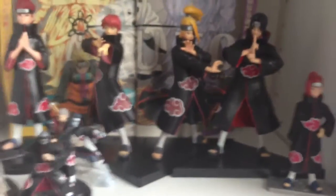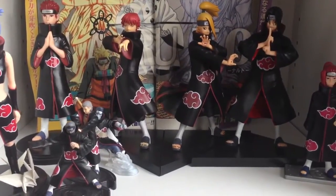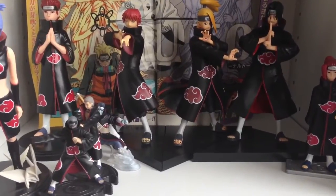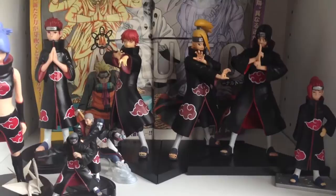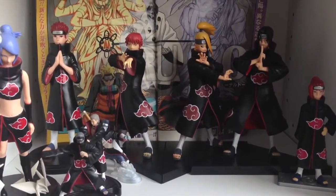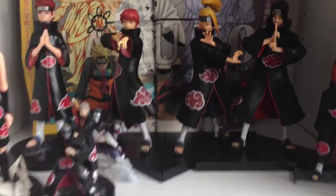Now, I don't have one of Orochimaru, and to my knowledge there isn't one that exists, and I don't really want one because he's never shown as Akatsuki in the series. There's also a Tsume Arts one, the same company that made Pain, did a Sasuke, but I don't think that figure looks particularly good, and even though he was technically at one point, I don't really consider him part of the Akatsuki.